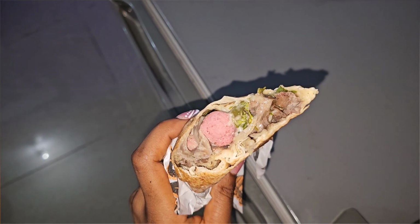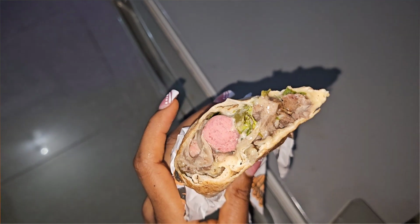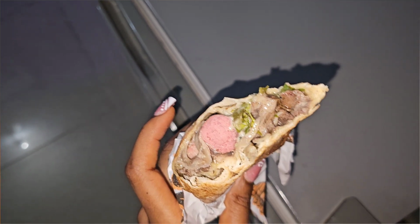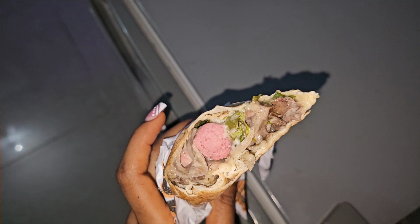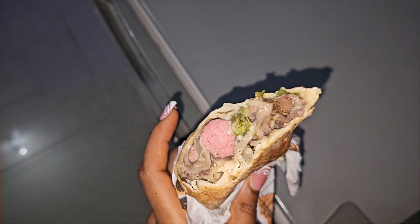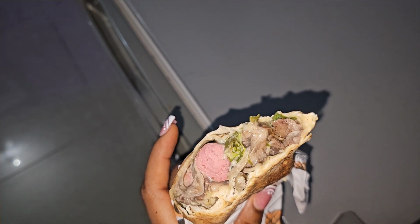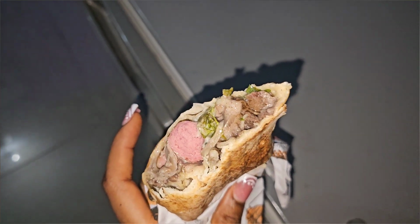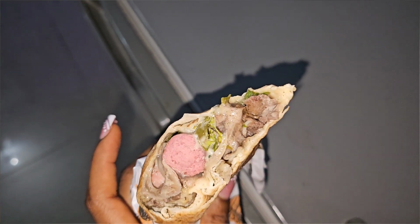So I'm halfway gone into the shawarma now, and if I'm being honest, compared to the previous one I ate in Lagos the last time I came, this is better. As in, the previous one was just filled with cabbage, but this has beef, sausage, and so this is better. This is better indeed.